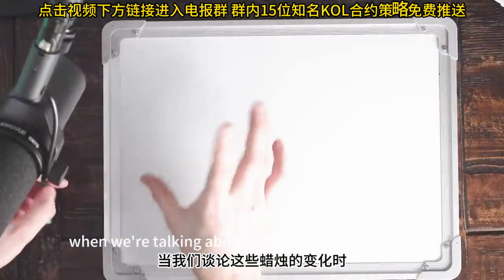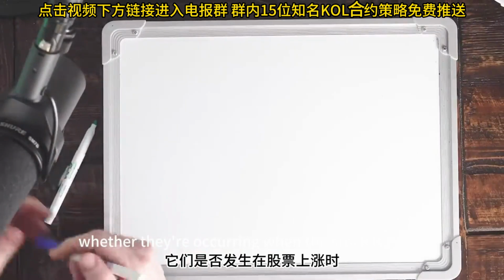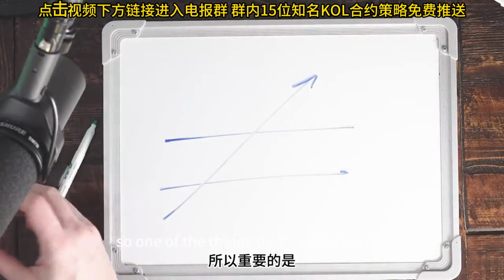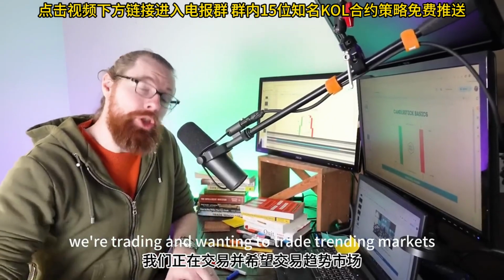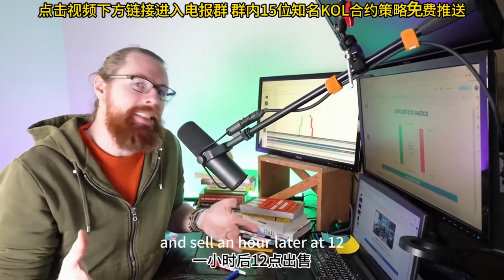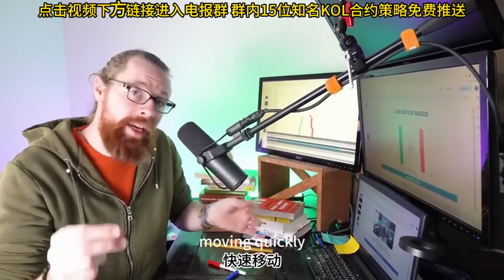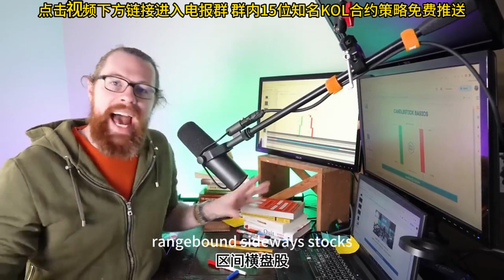However, when we're talking about variations of these candles, it's important to understand whether they're occurring when the stock is going sideways or whether the stock is trending up. So one of the things that's important to understand is that as an active trader, we want to trade trending markets. We don't make money if we buy a stock at 12 and sell it an hour later at 12. We want to buy a stock at 12 and sell it at 15. We want to trade stocks that are moving and preferably moving quickly. So I'm not going to be interested in trading range-bound sideways stocks.